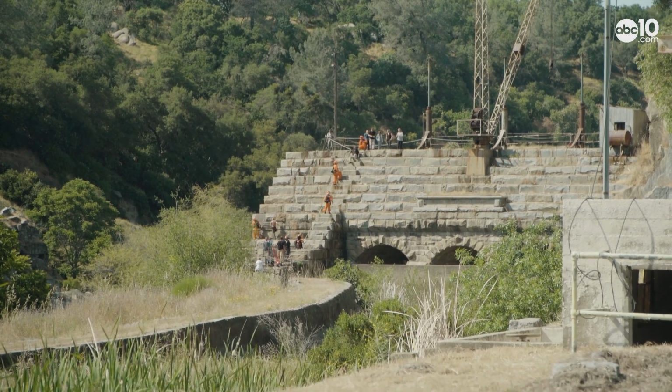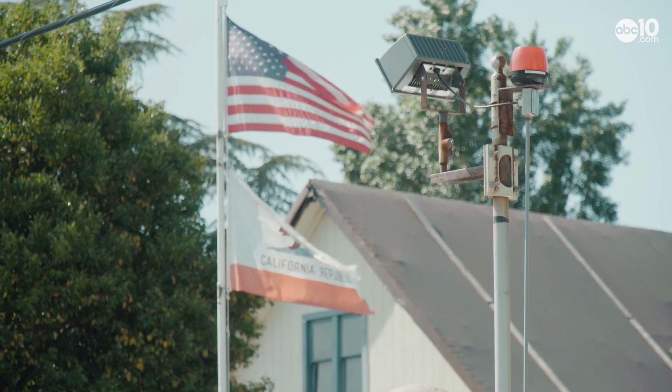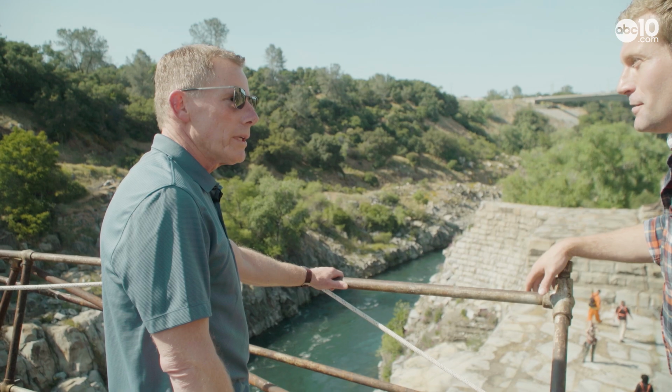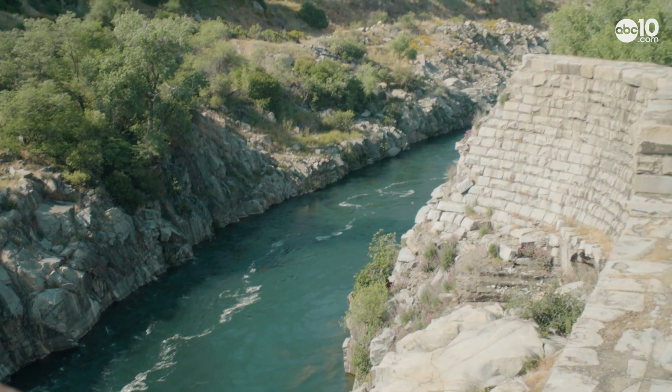What are we walking on right now? This is granite that was quarried on prison property. The only way to access the old dam is to enter the town of Repressa and get permission from Folsom State Prison Warden Rick Hill. So this was quarried by, like, hand? It was quarried by inmate workers, yes.